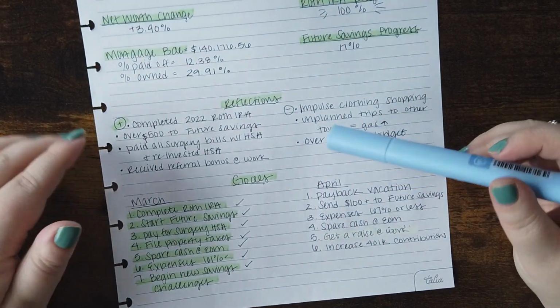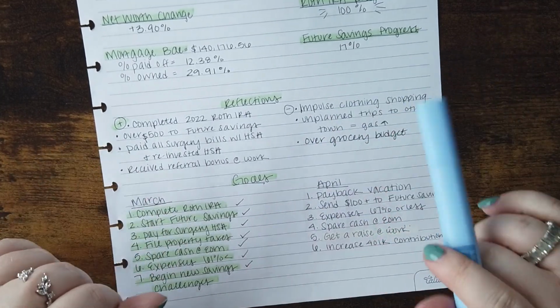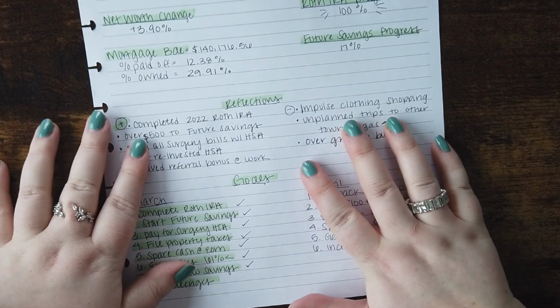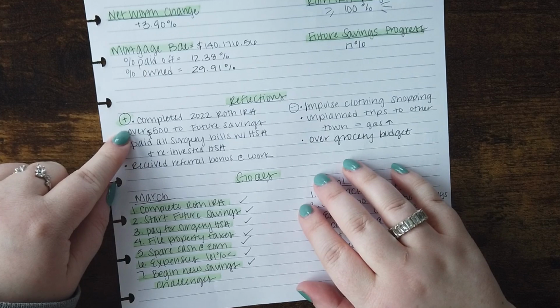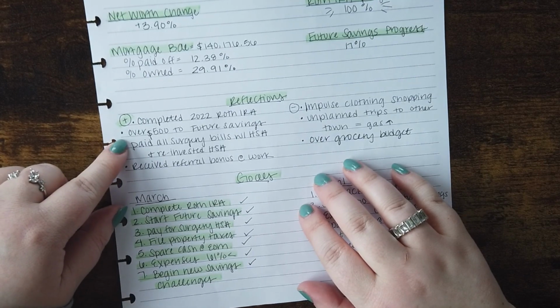I write in some reflections, kind of like a pro con, but con seems a little extreme to call it. And then I also have some goals down here. So let's talk about reflections. On the positive note, I completed my 2022 Roth IRA. I was able to put over $500 towards that future savings goal.